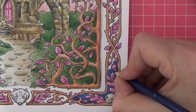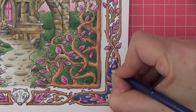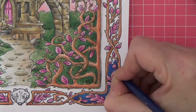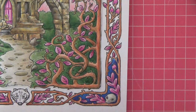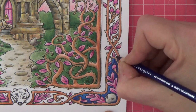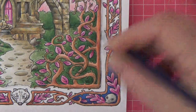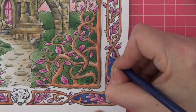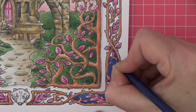So it gives us a little bit of a blend, but not too much of a contrast. I think that border's busy enough without too much of a gradient. Okay, I'm going to put a little bit of the Indian Throne in there, up into that bit. And then back in with the Copenhagen, and then we can just fill in any of those little white spaces that annoy us colourists so much.